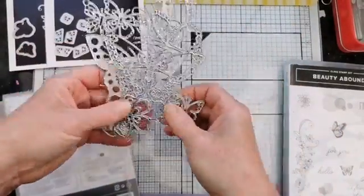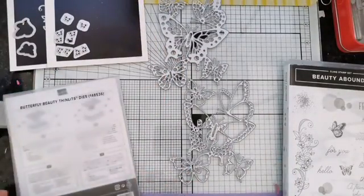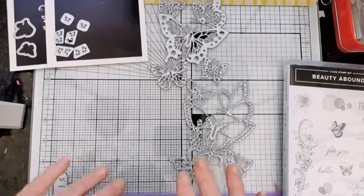I think it is a flutter, isn't it? I think a collective noun for butterflies is a flutter of butterflies. I might be wrong. Do feel free to put me right on that one. If it isn't, it should be.